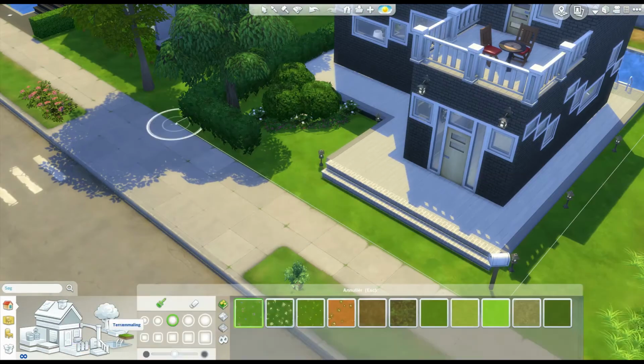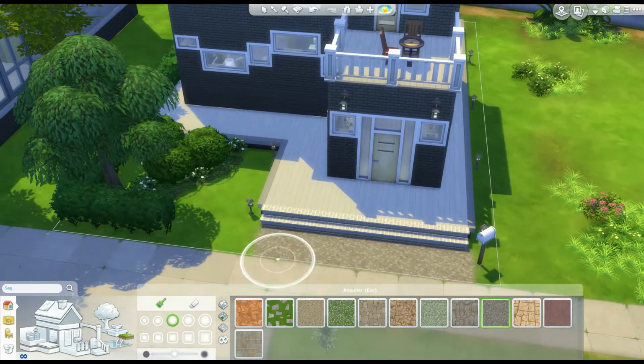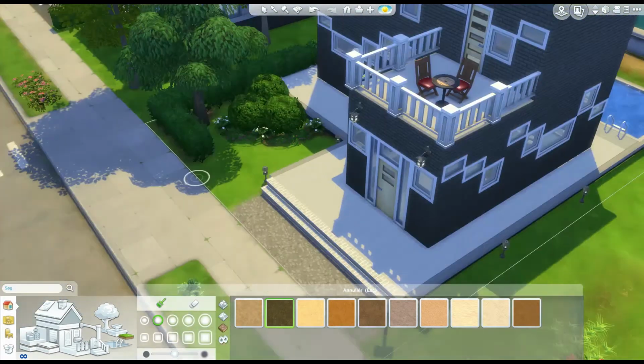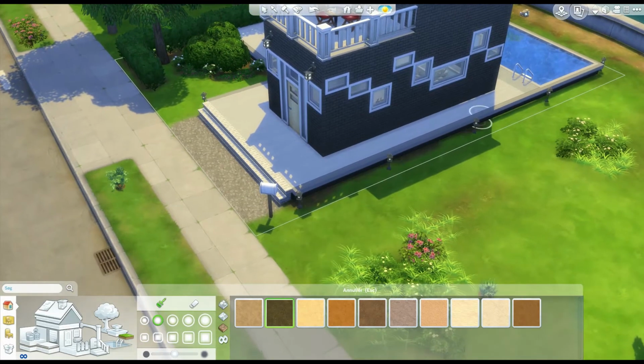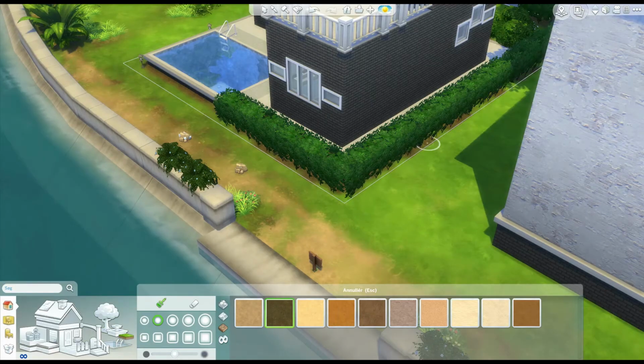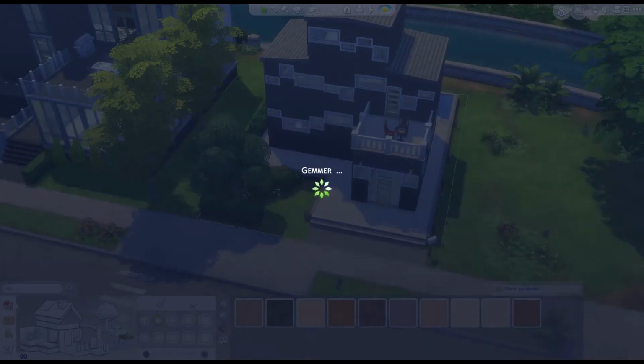These hedges here, I used them on only one of the sides of the house, and I thought it looked really, really good, and I still do. To close up to the neighboring house there, because it is right there, just to get a little bit of privacy.